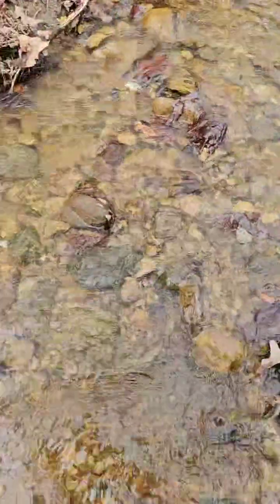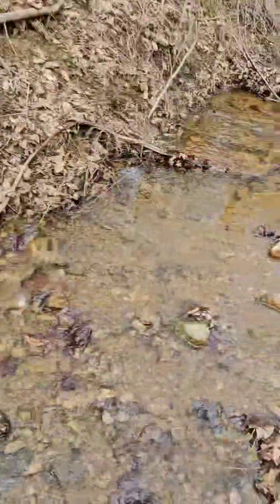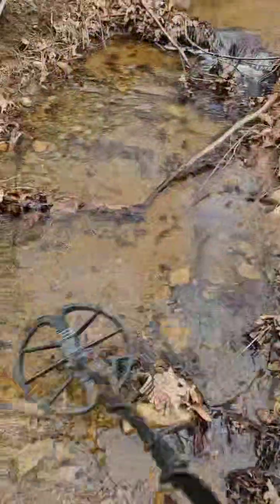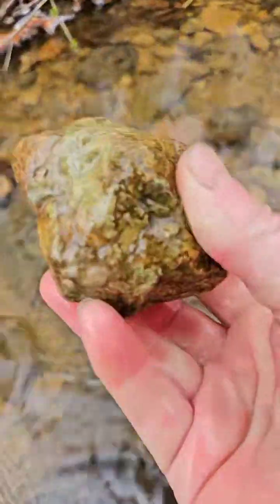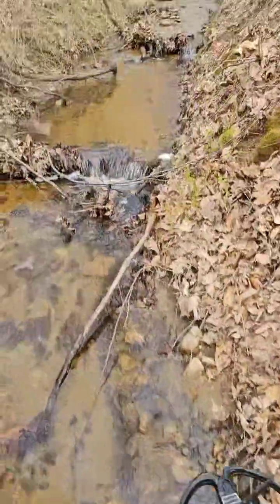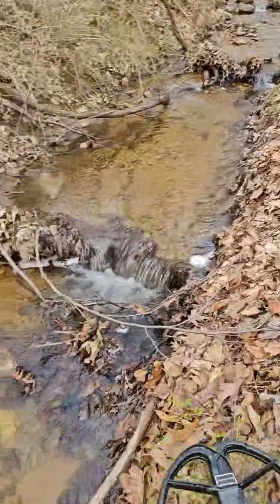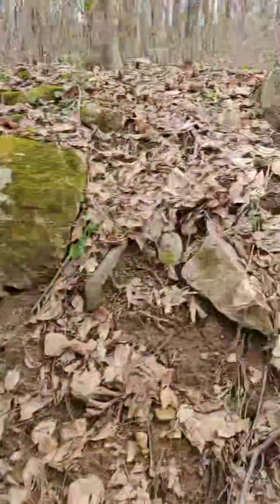Let's see if there's anything here. I'll look for any crystals. Look at that green one. Oh, a lot of cut stone up here. I don't want to walk in the river. I don't have my really good waterproof boots on, but we'll check it out up there. Let me go up this way.